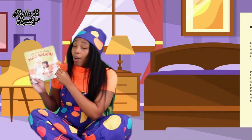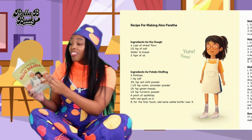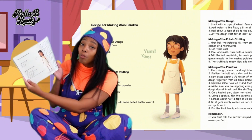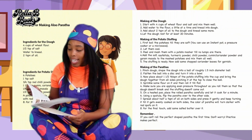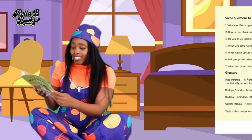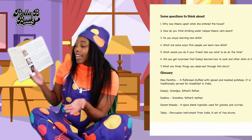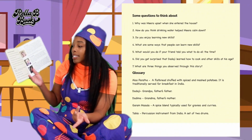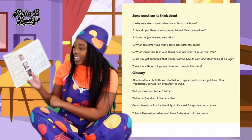We got to learn about new foods, and if you wanted to continue to learn, in the back of the book, they have a recipe for aloo paratha. That's incredible. I know, I definitely want to try it now. In addition to that, they tell you what the different things mean. Like Dadaji means grandpa, and Dadama means grandma. Garam masala is a spice blend, and tabla is a percussion instrument from India.